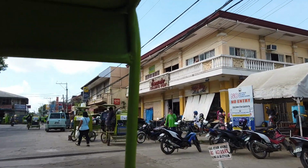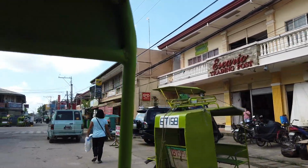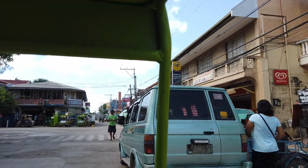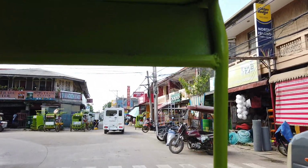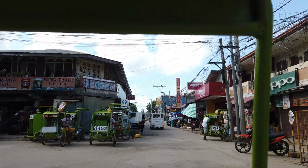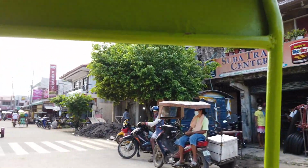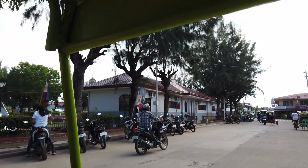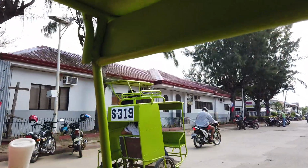That's Iscario Trading Post, Countryside Bake Shop, Lola Luz. I was looking for any fast food here like Jollibee or McDonald's just to test, but they don't have any. They don't even have any in Santa Fe. Now here is the Suba Trade Center. And those are the facilities for the people to use, and also the office of the town park.